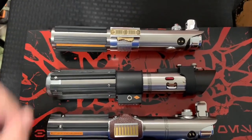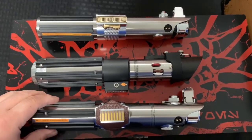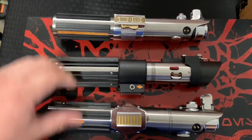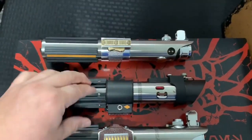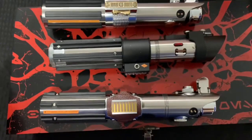And here's Anakin's saber from the Battle of the Heroes, and Darth Vader's. And they're reforged. Comparing the two, all of them have the same grip on the bottom. These have the same tips, appendages. Darth Vader is close to there. Just comparing these. And here we go again.